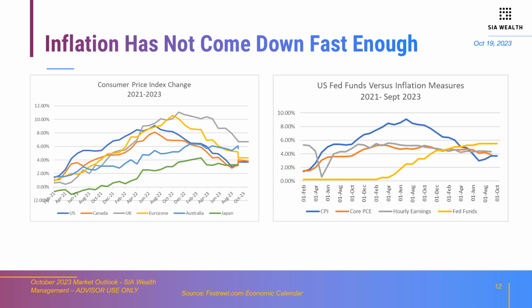On the right-hand side, we look specifically at U.S. inflation, and we can see that while the Fed funds rate, which is the yellow line, has caught up and surpassed the consumer price index, the blue line, it's closed that gap, and it is higher, which is a tightening environment. We can see if we look at the gray line, which is hourly earnings or wage inflation, and the orange line, which is core PCE inflation, which is the measure that the Fed looks at, they've come down more slowly than CPI.